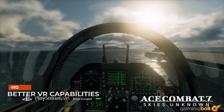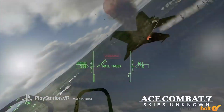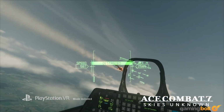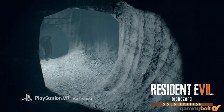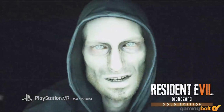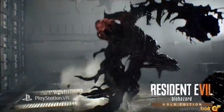Better VR capabilities. It's fair to say that VR hasn't taken off the way Sony, or anybody for that matter, wanted it to. That said, over the last couple of years, we've seen the technology grow bit by bit, with more games coming out to showcase just what VR is capable of. Do we expect it to be the primary way to play games? Well, no, of course not. But we do expect it to grow even more.